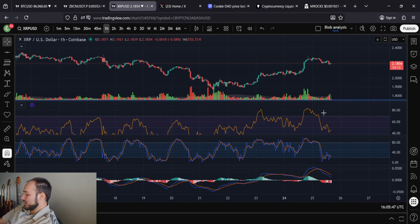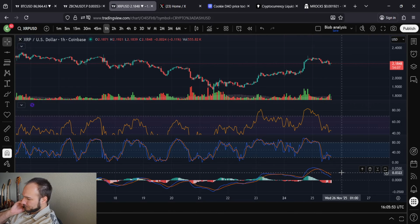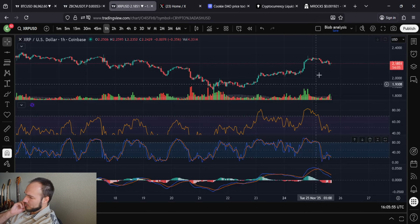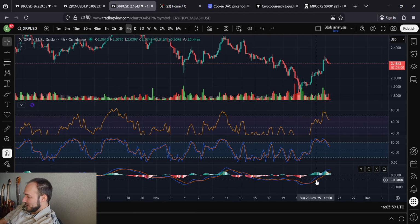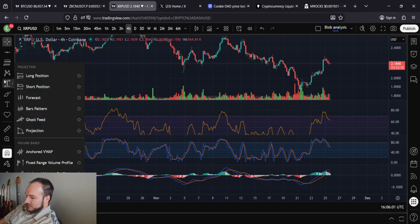By the time you guys watch this video, we should be moving higher. Stochastics, a little bit of bullish divergence there, thinking that we move higher. And the MACD is good overall. I suppose you technically do have bullish divergence on the MACD as well, technically. 4 hour time frame, the MACD did cross above the zero.